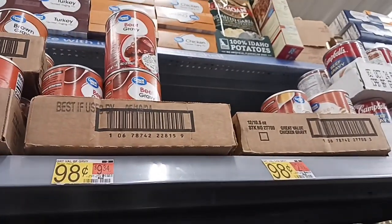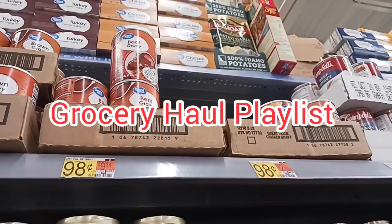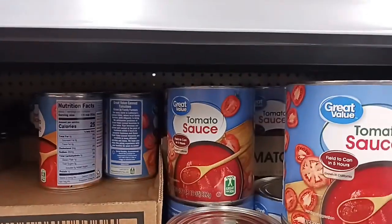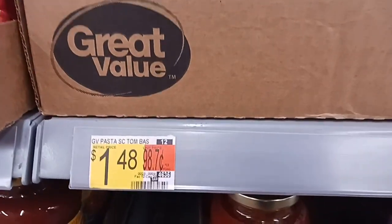One can of the beef gravy and one can of the chicken gravy. If you watched our grocery haul prep video, we went through everything in my house and wrote everything down that we needed before we came shopping. One can of the tomato sauce for $1.36. One can of the tomato paste for $1.22. The Great Value tomato sauce, $1.48.